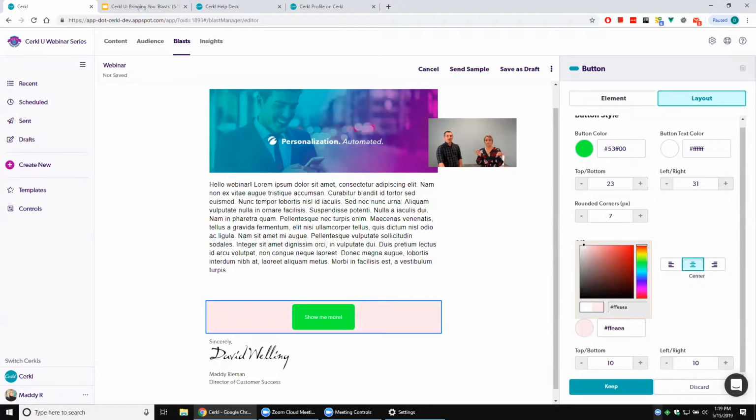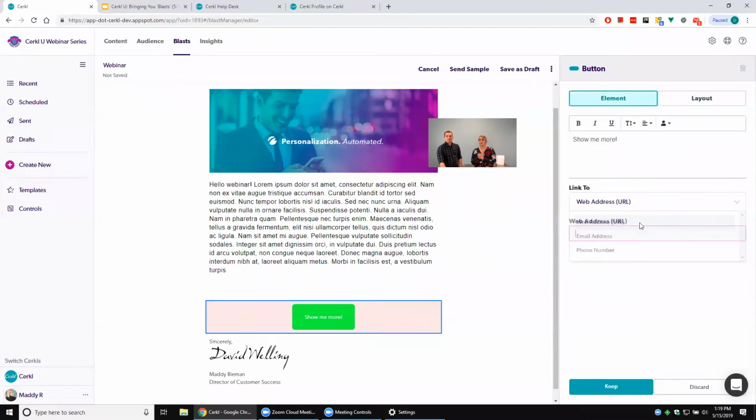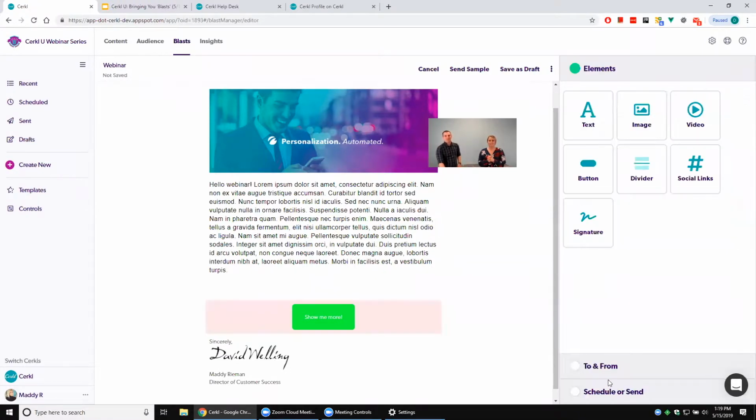Yeah, so as of now, you would go into each of these individual elements and change those background colors, like Maddie said, and that would give you an email that fits that entire background color. So perfect. All right, this looks great. I don't know about the green, but we'll let that one go. Yeah. So we'll go ahead and keep this button on for now.